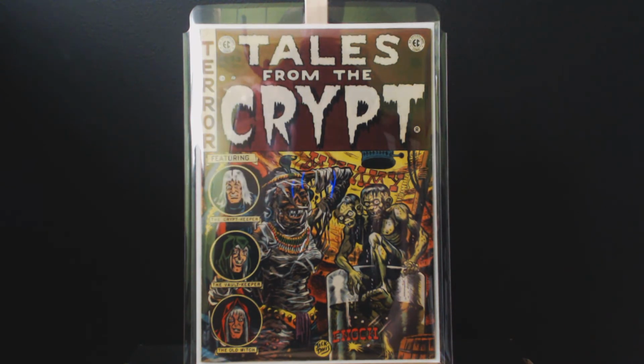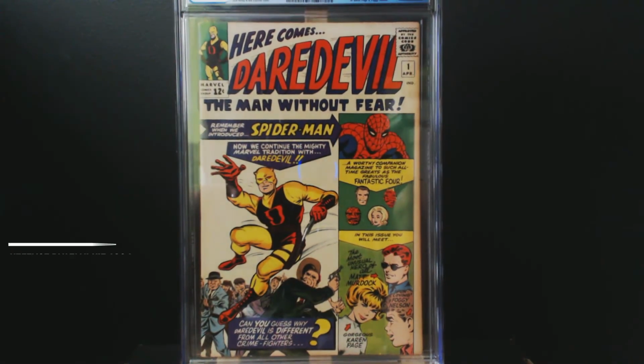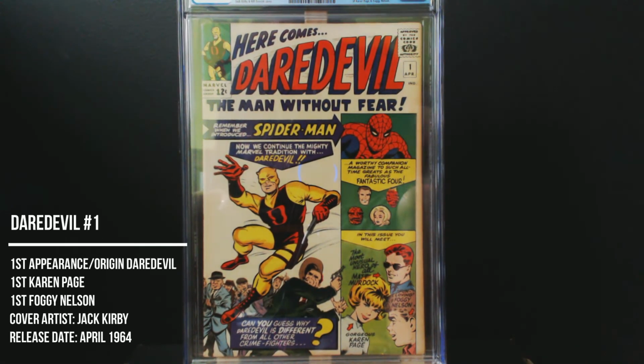I finally got my first Holy Grail. Many of you may know what this is because I've been working on a run, and I finally got my copy of Daredevil #1. And this thing is a beauty. This is Daredevil #1 from 1964. Stan Lee's story, Bill Everett art, Jack Kirby and Bill Everett cover. Origin and first appearance of Daredevil. First appearance of Karen Page and Foggy Nelson. Gorgeous copy. It's got off-white pages.